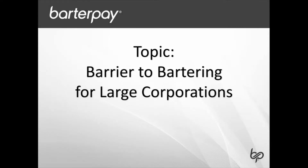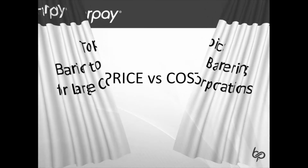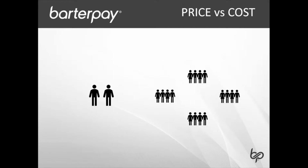This topic we're going to cover is to do with one of the barriers that large businesses face when it comes to doing barter, especially through BarterPay, and that is the concept of price versus cost. We'll show a small business example, where the selling and buying decision is made by one or two decision makers who are working together and can come up with the best overall decision, versus the large businesses where the selling and buying negotiation and decisions are split between different departments and different decision makers, and seeing how that impacts things.